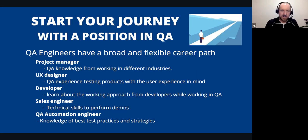With the knowledge from working in different industries, you can get into project management over time if you would like to. The QA experience of testing products with the user experience in mind can move you into a UX designer position. And if you want to become a developer over time after being a QA engineer, you can learn about the working approach from developers while working in QA. That's teaming up with developers and seeing how they work and their flow.